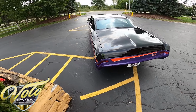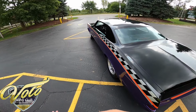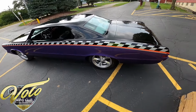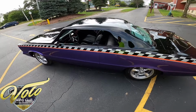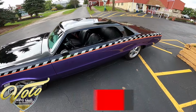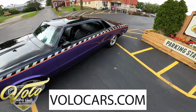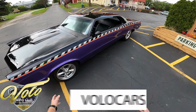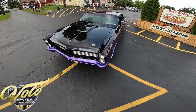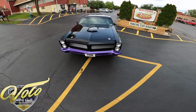And the purpose of this video is to give you a virtual feel of what the car drives down the road like, sounds like, everything like that, and for you to get a chance to look at it out in the sun. For all additional information, you get to go on over to volocars.com when we get done here. We have a couple hundred pictures, the undercarriage, everything, detailed write-up, all the information we have about it, and then the selling price as well.